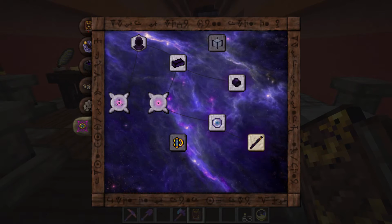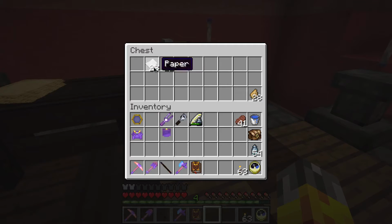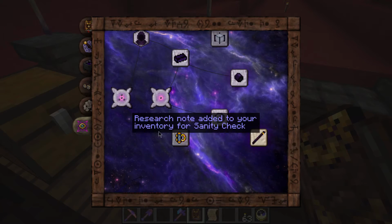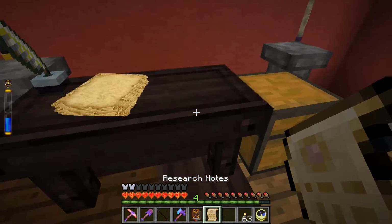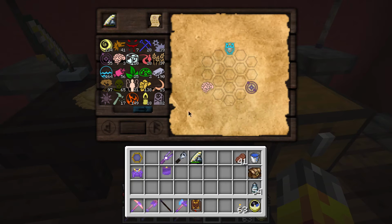So I'm going to need scribing tools and paper to do this one. That's exactly what we've got, and our chest right here. Let's pick that up. What do you got to say about yourself? You're just a very, very light pink picture right there. That guy's almost out of ink.